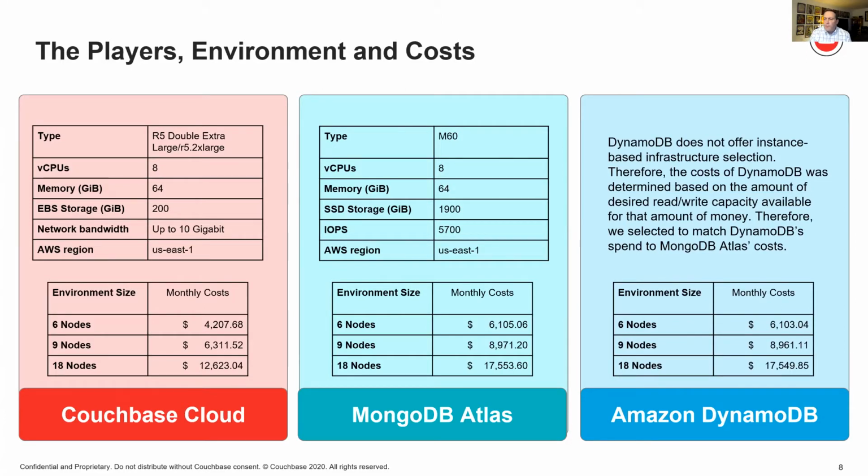Now, the next one is for MongoDB Atlas. And what we did is, because they operate as a software as a service where they provide both the infrastructure and the software for you, they determine or have made up their particular sets of instances. So there's an M60 instance, which is pretty comparable. It's got more storage, but pretty comparable to the kind of environment I'm using in Couchbase. So it's 8 CPUs, 64 gigs of memory, lots of solid state storage, which is probably advantageous for them, and also based in the AWS East region.